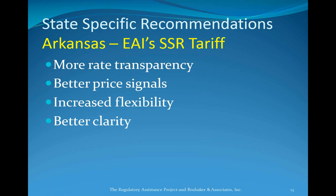What I intend to do here is touch base and make sure we have some time for questions. We utilized the principles I previously outlined on the common tariff recommendations and tried to apply those. When we looked at the Arkansas tariff, the issue we had is that we thought there should be more rate transparency. What I mean by that is the charges should be unbundled, so the customer could see the generation component, the transmission, and the distribution component. Plus, in the case of Arkansas, the rates relied on other riders, so you had to look at the other riders to get loss factors, discounts, and things like that.